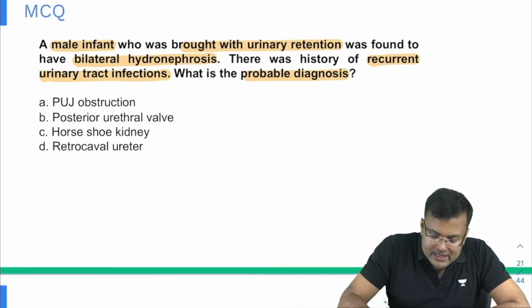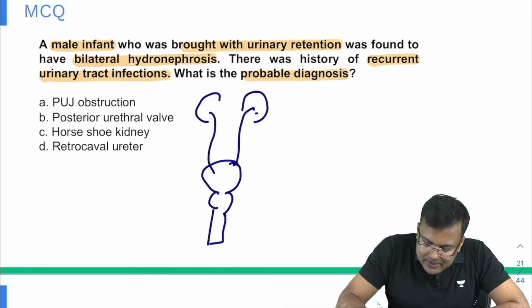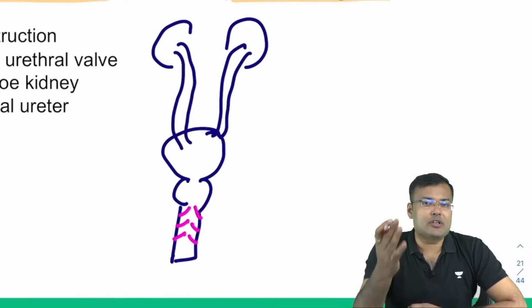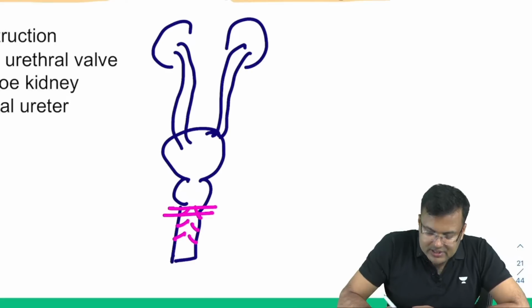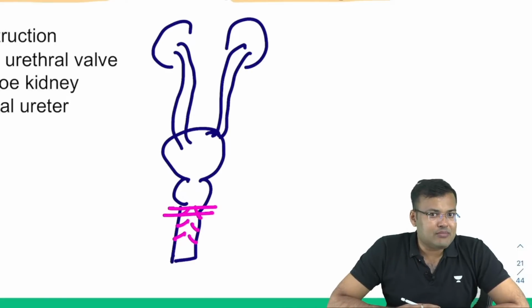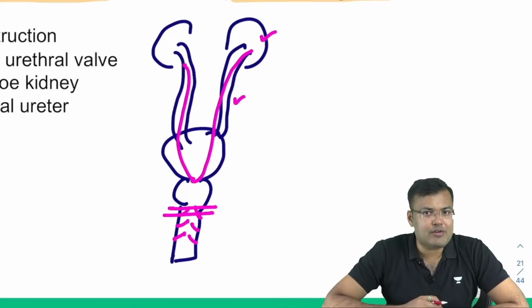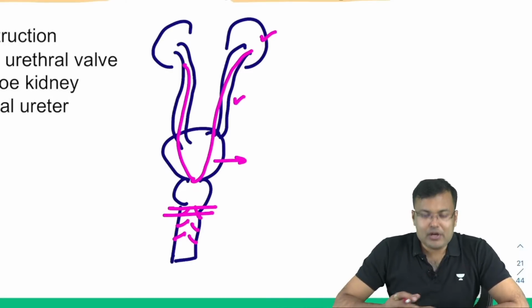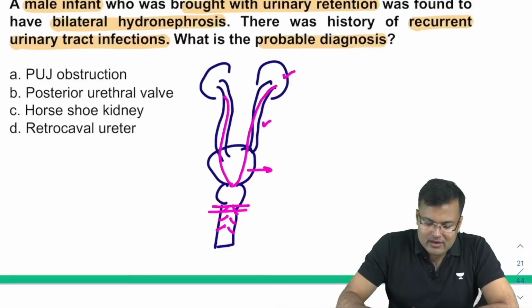Have a look. See, guys, this is kidney, this is ureter, this is bladder, this is urethra. What is the problem in posterior urethral valve? You can see there is a unidirectional valve, so there is obstruction to the flow of urine. But if you insert the catheter, you can easily insert it. The level of obstruction is at or just below verumontanum. Because of this obstruction, there will be back pressure changes: bilateral hydroureteronephrosis, and the bladder will be distended. There is VUR, vesico-ureteric reflux, and the patient will have recurrent infection. Clear?